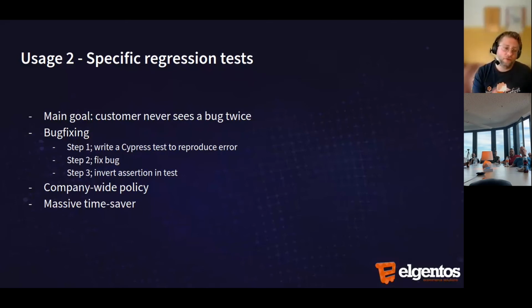So if somebody else introduces new code that makes the bug reappear, then this regression test will fail, and then we know it hit the same problem. So in this case, we catch the bug again before the customer sees it, and we made this a company-wide policy. So for every bug you encounter, you should be able to write a Cypress test if it concerns the front end.